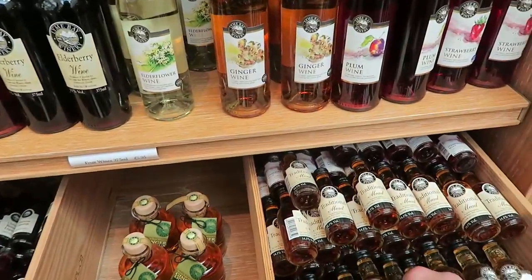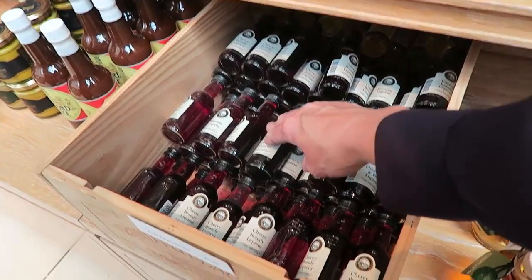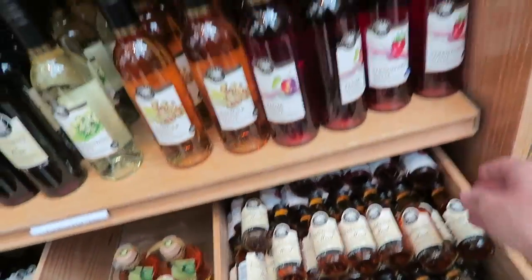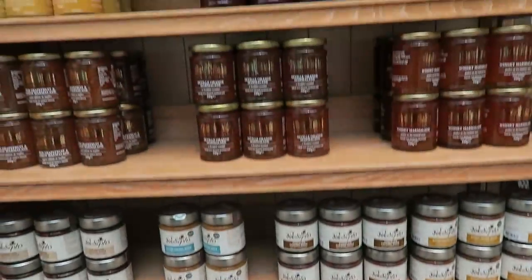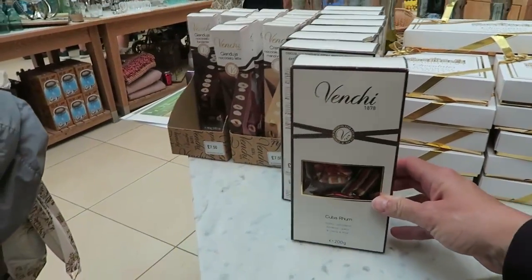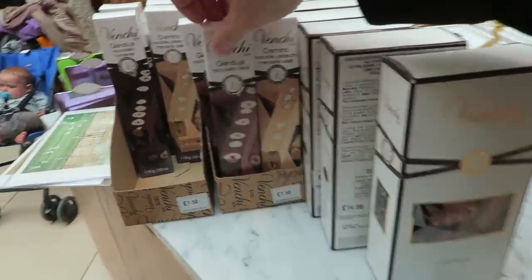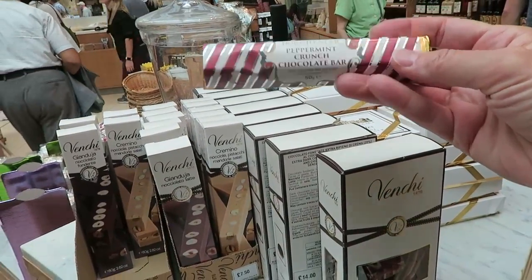What are all these little ones? Wine, mead, traditional mead, cherry brandy, elderberry port. Strawberry wine. Cotswold fudge. We bought some of that. This is made in Italy. Look, they have a peppermint crunch chocolate bar. House of Dorchester.